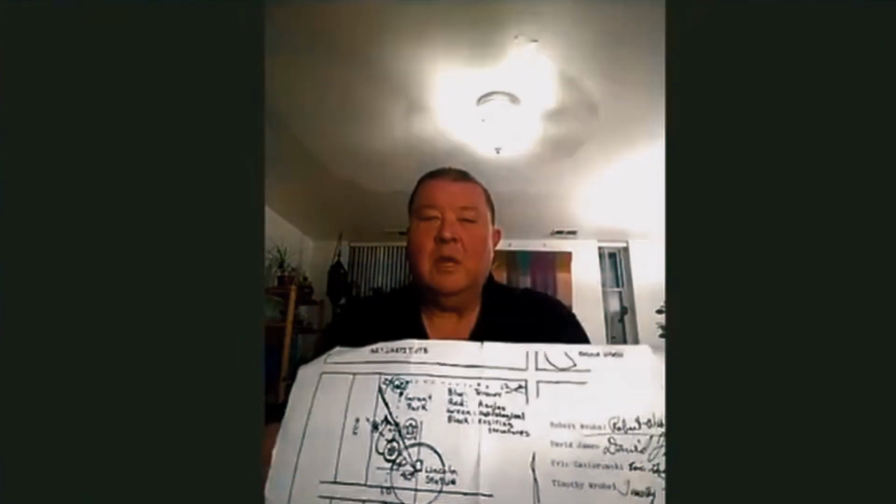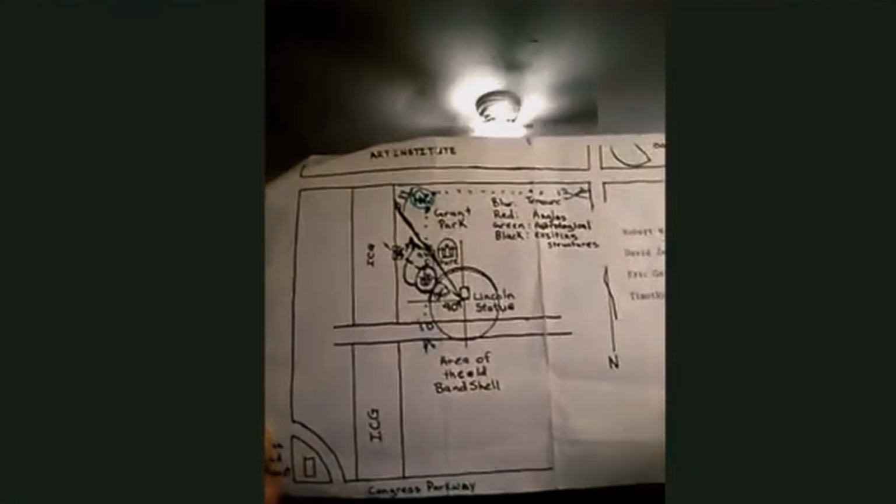All right, so here I got the map. Let's see if I can hold that up so you can see that. Yeah. And it's reversed. So you were looking at 130 degrees from the Lincoln statue. Huh. Yes. I thought of that recently. I think it was when Mike Stewart came into town and he did that 360 degree photo sweep somewhere, and I believe he has it on Google Maps somewhere.